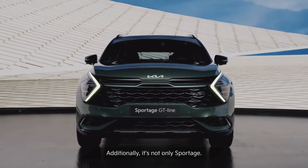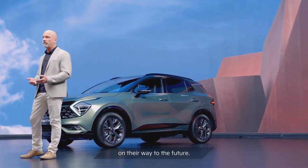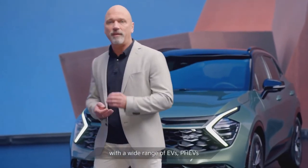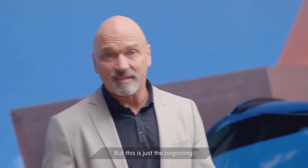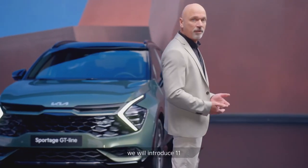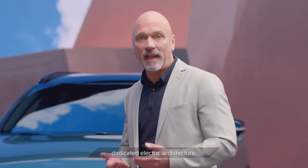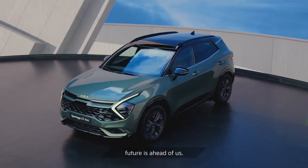Additionally, it's not only Sportage. There are a lot of innovations and products on their way to the future. Today, Kia is at the forefront of passenger vehicle electrification with a wide range of EVs, PHEVs and HEVs within our portfolio. But this is just the beginning. As a part of our Plan S strategy, we will introduce 11 new electric vehicles by 2025, seven of which will be based on a dedicated electric architecture. So, an exciting and eventful future is ahead of us.